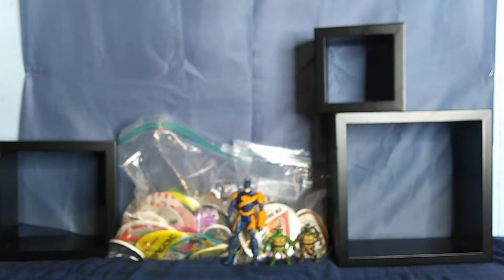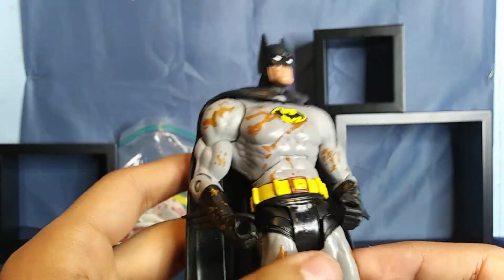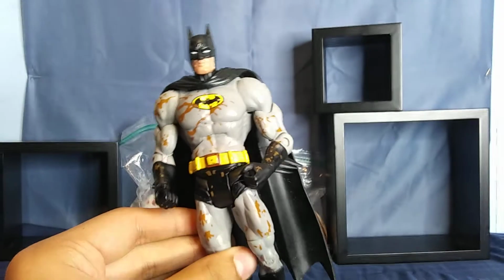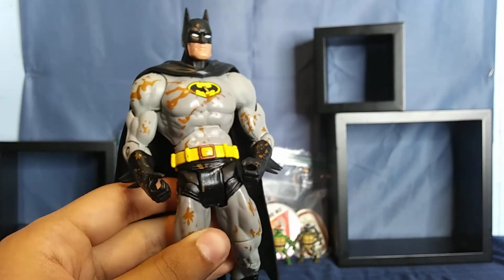And then, lastly, I got this Batman. It looks like he's maybe fought the Joker in some mud or something. He's got dirt spots all over him. This one's actually in really good condition overall, probably the best one in the lot. That Superman would have taken the cake, but he's got a lot of damage and wear and tear.